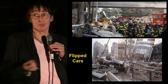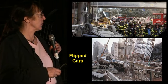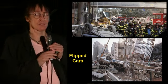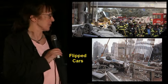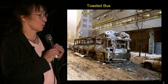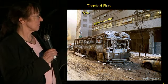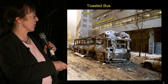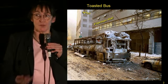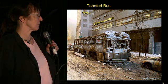Here's some flipped cars. That one looks showroom quality as far as we can tell. Now, there's leaves on the trees, branches still in place. Why would the car be upside down? Where are the scorch marks on this bus? If it were on fire, regular conventional fire, wouldn't you see charred marks or something where you'd see where the flames had been? And this looks like it's just melted plastic.